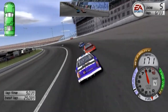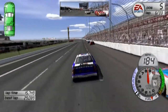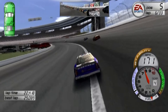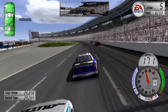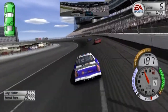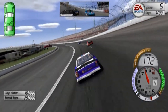Okay, drop back into fifth position after Bill Elliott takes over fourth. Now we got Mike Brown to contend with here. Okay, not going to race him as hard as I did at Bristol. Ooh, got to go on that apron a little bit there. Here comes Ryan Newman, looking to the inside. Yes, I understand. We're slower than the leader. Well, the leader is currently Dale Jarrett. I don't think anyone's faster than him right now.